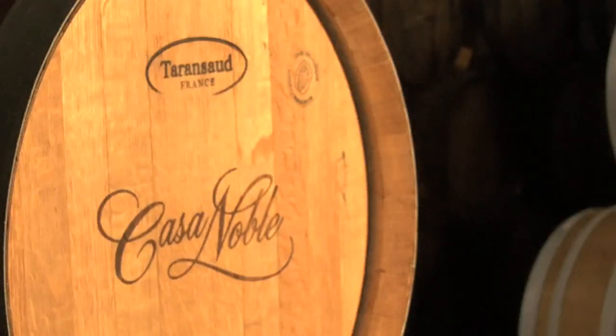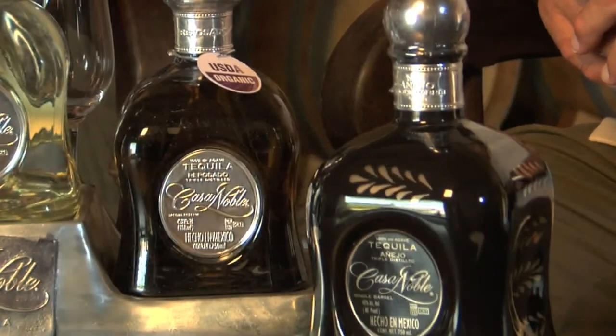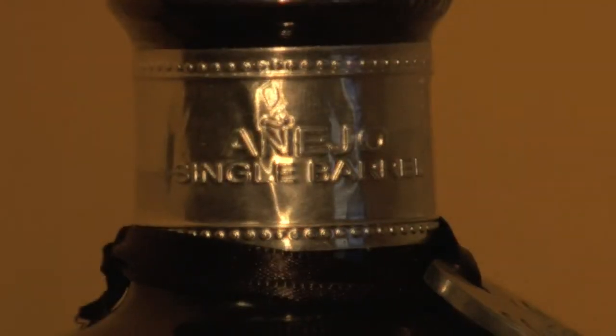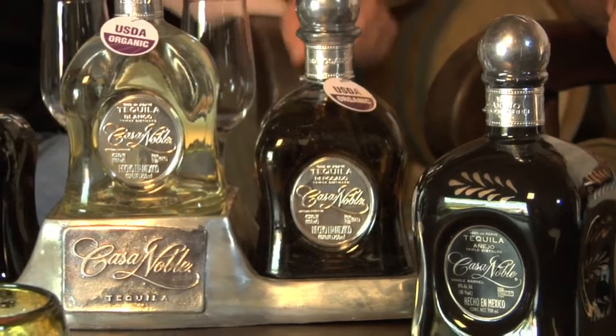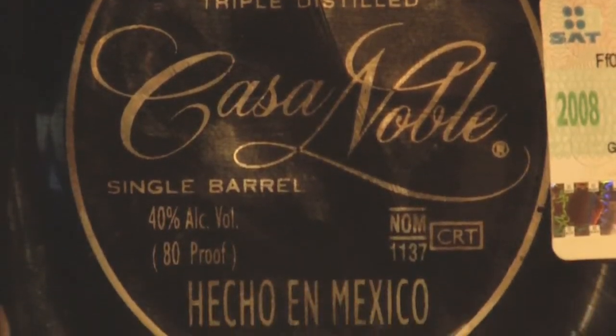Having such a special barrel stock, we can go into every single one of these barrels and have a different product on its own. We have customers that love that. That's a very special thing in Casa Noble, being the first label ever to have a true single barrel program certified with the CRT. It's a whole other level, and such a unique product. The collectors market is especially excited about this feature because.